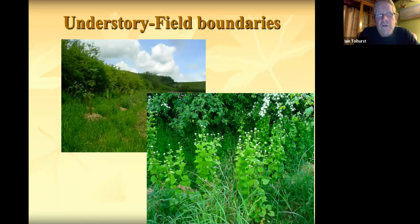And field boundaries are really important. We have a lot of boundary. We're quite small fields. We've only got 2 fields, 17 acres in total, and we've got 1,900 linear meters of hedgerow. It's a very rich source of biodiversity. We've planted a lot of trees in it, but also we encourage the wildflowers there to grow because they are part and parcel of the whole biological function. So the understory of hedgerows is critical to what we do.